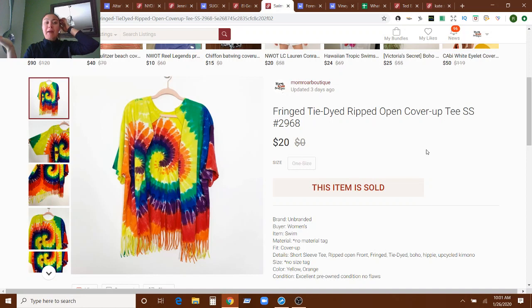I think it's just a matter of having the right size and the right shirt with the right kind of tie-dye pattern to make it a look. And I'm not the person that would be wearing this at all, but I get the style of it and I love it. And if I can make a few of them, I think that would be really cool.